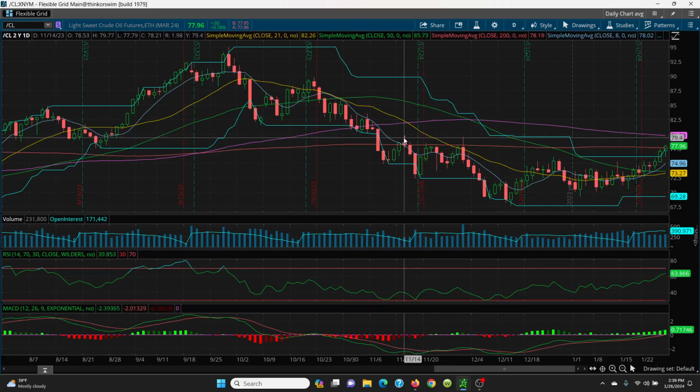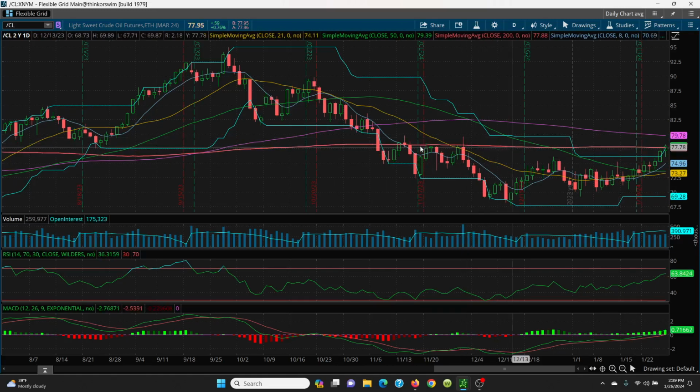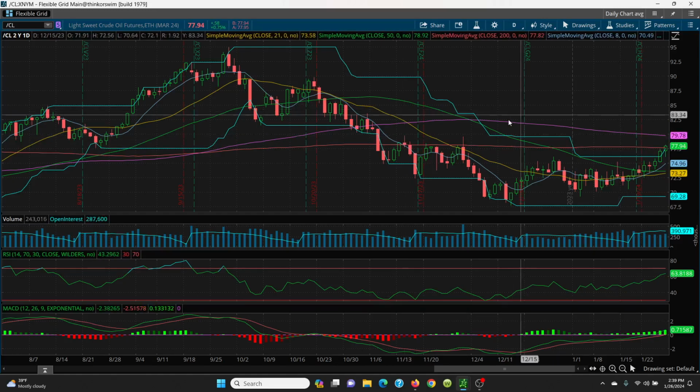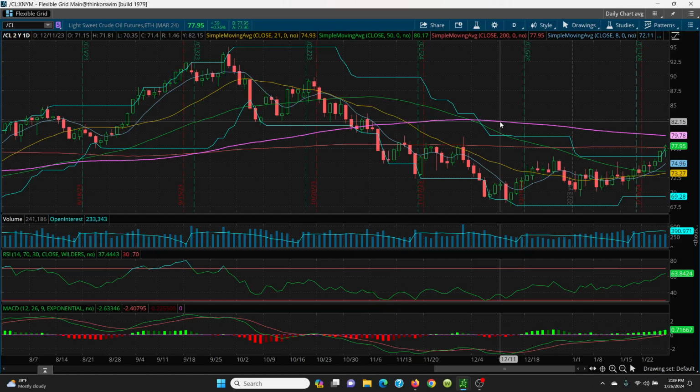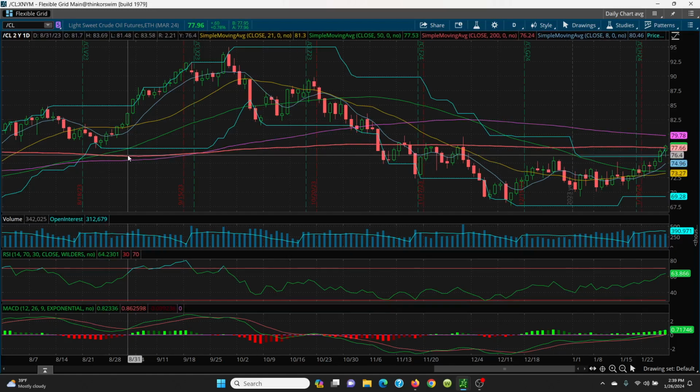So when you look at this double top here, a lot of times when you have a double top, you want to short it, obviously, to have it come down. But usually what it does is it wants to retest it. So right there is going to be your nice target at 79.77, which lines up very nicely with your 79.78.